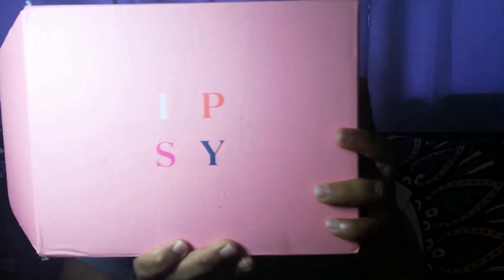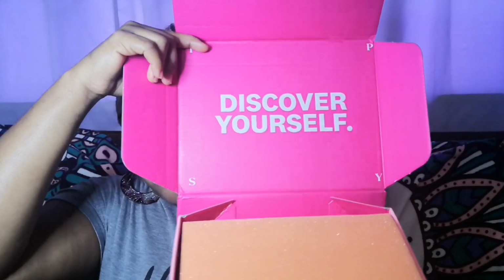So again, it's Ipsy. And for you all who have never seen Ipsy, this is basically what the inside looks like. Discover yourself and my Ipsy box. So let's go.